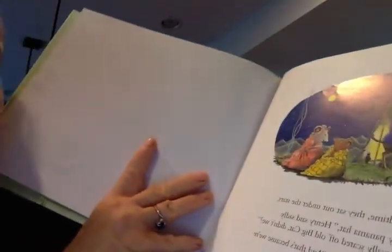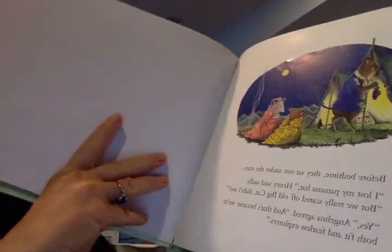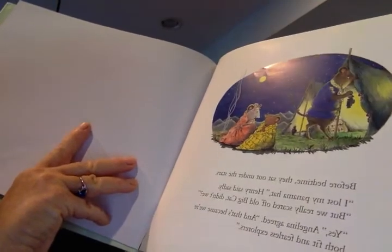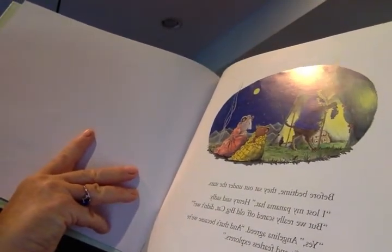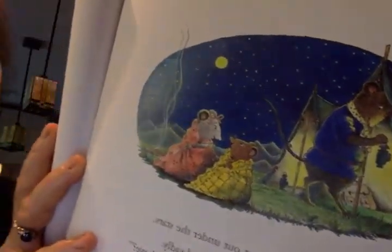Before bedtime, they sat out under the stars. "I lost my Panama hat," Henry said sadly. "But we really scared off old Big Cat, didn't we?" "Yes," Angelina agreed. "And that's because we're both fit and fearless explorers." They scared off Big Cat. And it didn't hurt that there was a clap of thunder and lightning and a big branch that struck nearby.